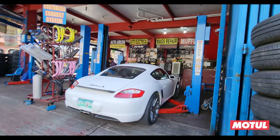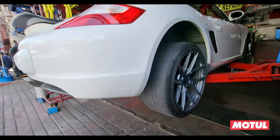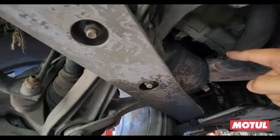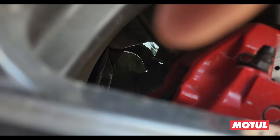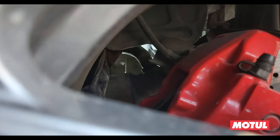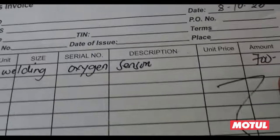So, right now, we're in Banados. It's my go-to place para sa mga muffler natin. Dito. Yan. Yan yung sensor. It's that little hook there. Yan ang hihinangin nila. So obviously may singaw. So that's gonna hold, that should solve it. So they sorted that out and that cost me 700 pesos.